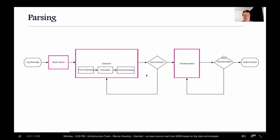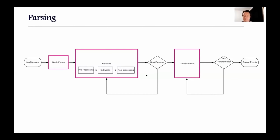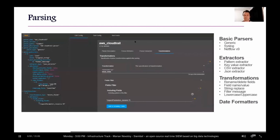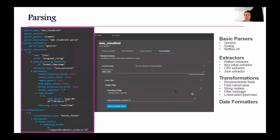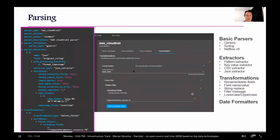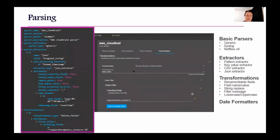We can rename fields or filter them, or we can filter the whole message if it's not needed in further processing. This is an example of a simple parser for parsing AWS CloudTrail log. And as you can see, a JSON extractor is applied on the field original string, and timestamp is parsed from timestamp field event time. In transformation, we are deleting fields that are starting with string request parameters resource.